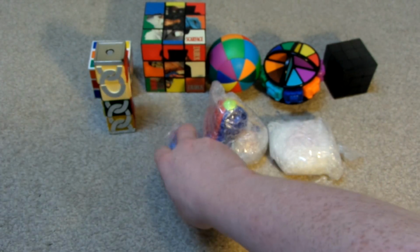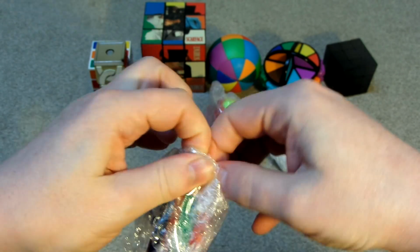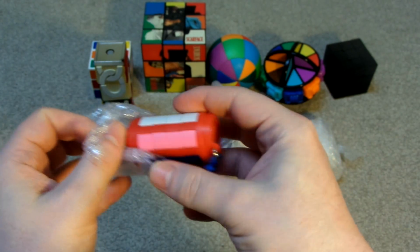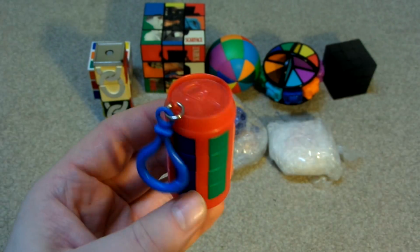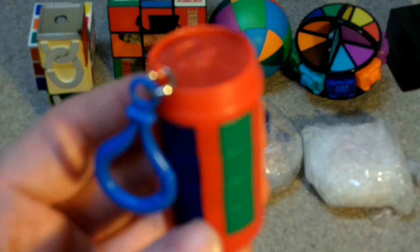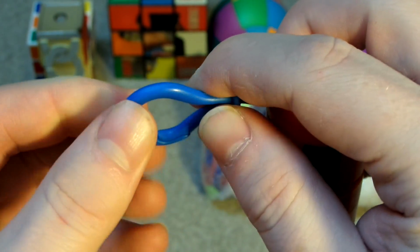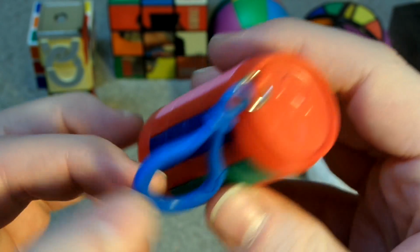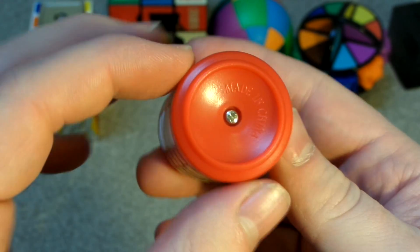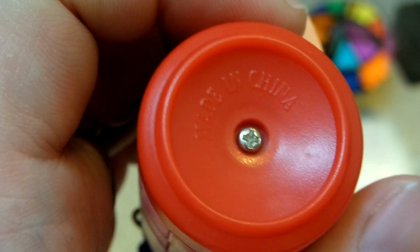So let's take a look at this other tile sliding puzzle. This is basically a keychain whippet in the shape of a soda can. So there's your keychain part, and there's your soda can. It says something on the bottom there. It says made in China.